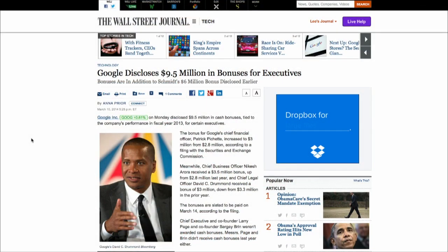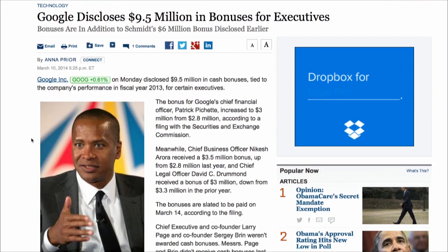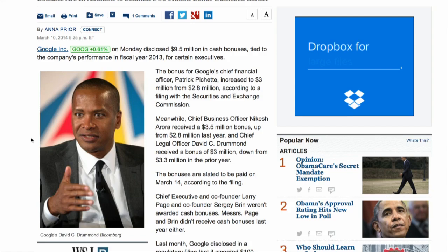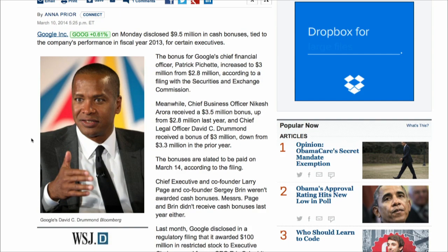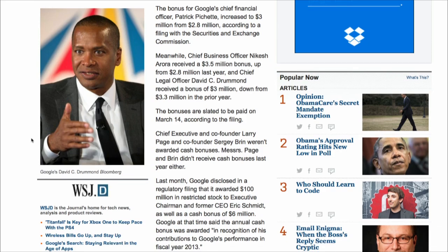Google discloses a pathetic $9.5 million in bonuses. Now, Eric Schmidt got $6 million all by himself. The chief financial officer, Patrick Pichette, $3 million in a yearly bonus. Chief business officer, Nikesh Arora, $3.5 million bonus. Chief legal officer, David Drummond, $3 million bonus. That's down a little bit. These will all be paid in a couple of days, so get ready, Silicon Valley, for a big, big party.